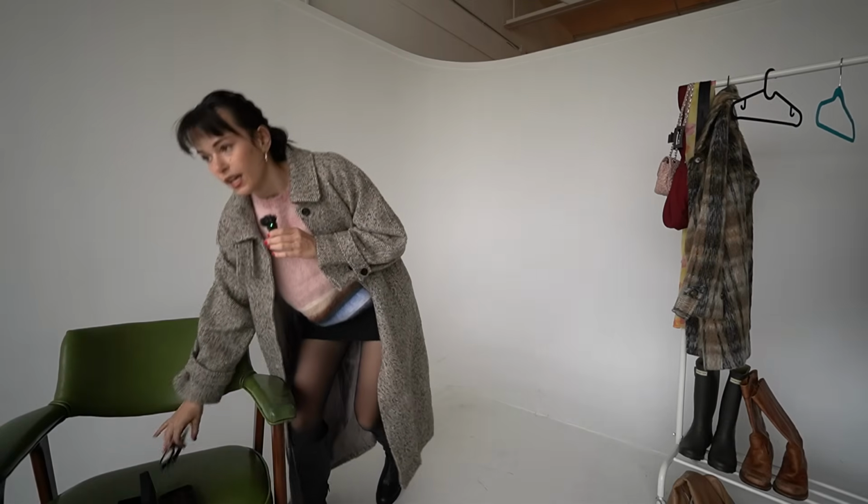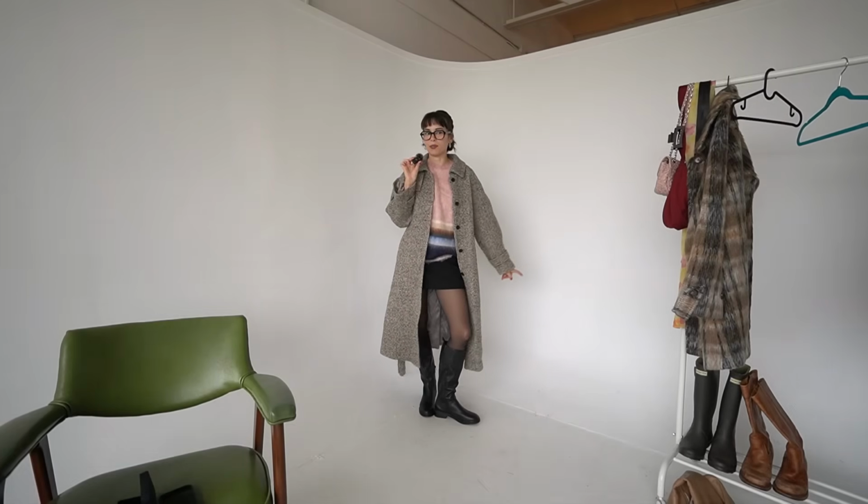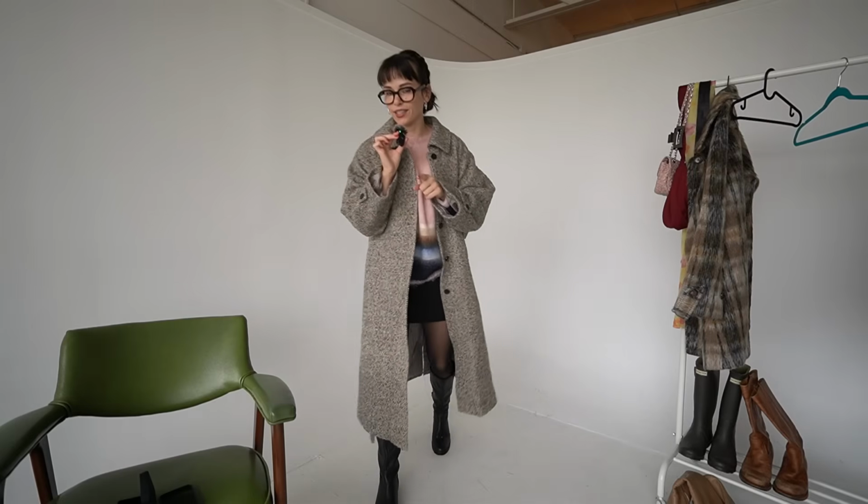I think I'm gonna add my little glasses. Just feels right with a trench. And that is so cute. I'm so against an open jacket normally, but for some reason it works on this. But I wanna show it buttoned up because it has a really cool collar. And you guys know I'm so picky about a collar.